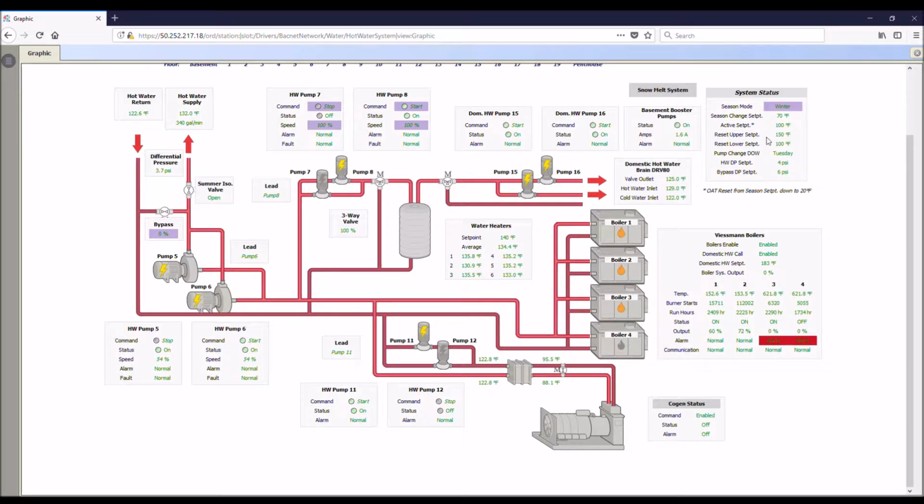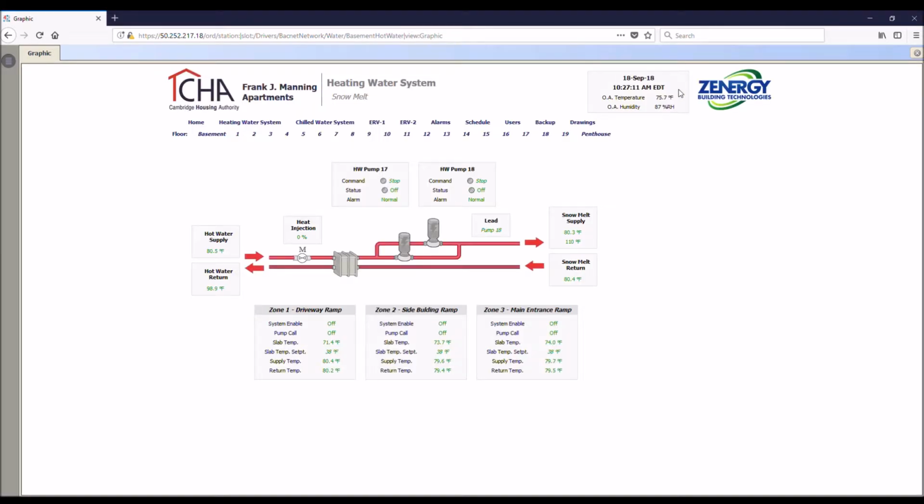Also with the heating system, well, it's not that much. The snow melt is part of the heating system. So that hot water supply also goes down to the basement. There's an injection valve that, when enabled, maintains 110-degree water here. We inject heat to this heat exchanger and we circulate water here, trying to maintain 110 degrees for the snow melt systems. There are 3 zones outside: the rear driveway ramp, the side building ramp out to Green Street, and the main entrance ramp right in front of the main entrance.